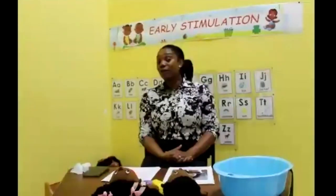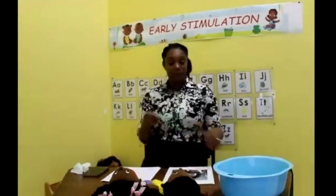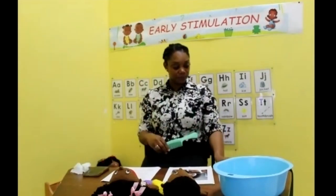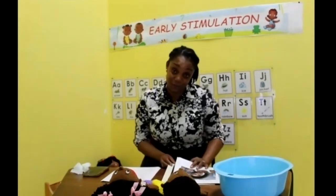For this activity, the resources that we will need are those that we would use for personal hygiene and care of the home, you know, for cleanliness. So we are going to need a comb, a hairbrush, toothpaste, a toothbrush, bathing soap, a rag, and we can also use pictures if you're not able to come up with those things, although you're home, so you should be able to.